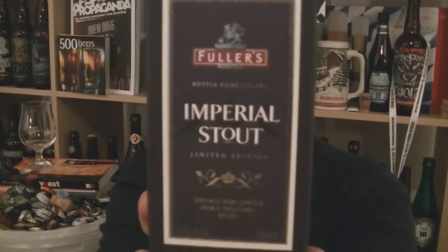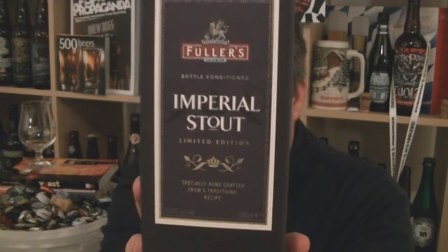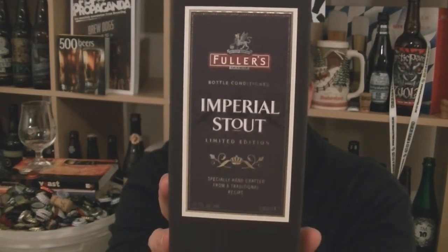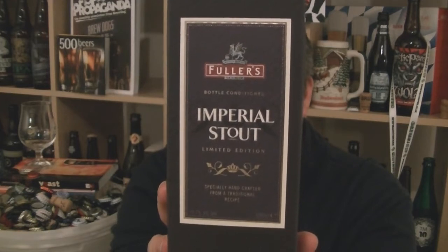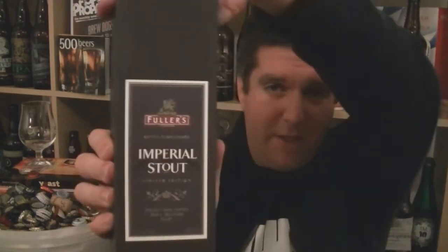This time we have got a bottle of Fullers Imperial Stout. It's 10.7% ABV. This was brewed in collaboration with the well-known beer writer Melissa Cole. And her influence on this has been, amongst other things, the addition of dried rosebuds. A lot of the marketing spiel says it has a Turkish delight kind of thing going on. Just look at this lovely packaging.